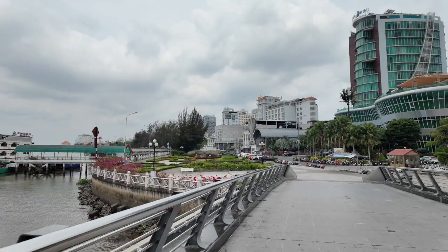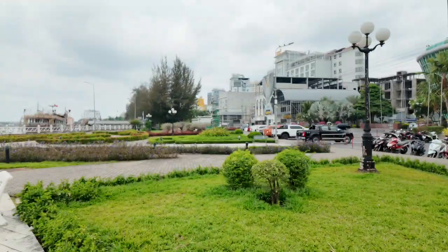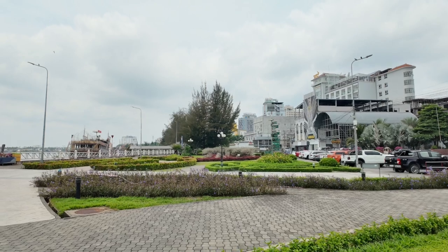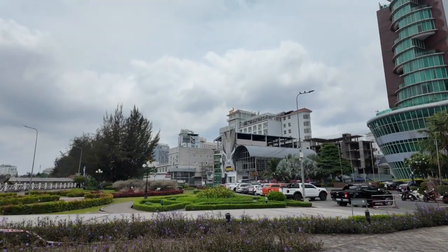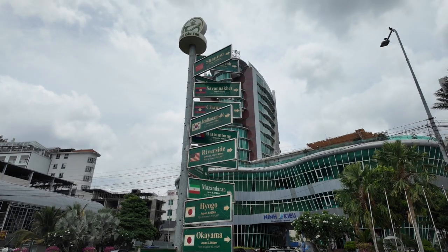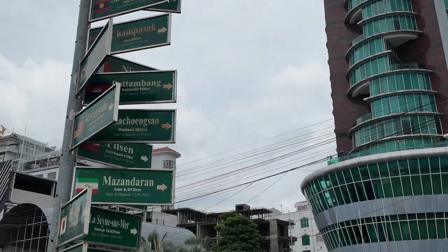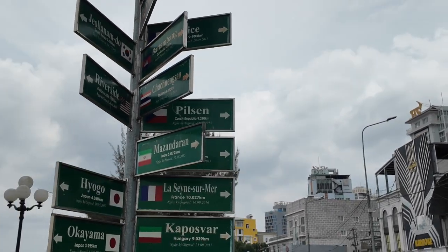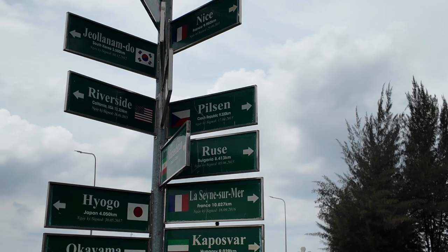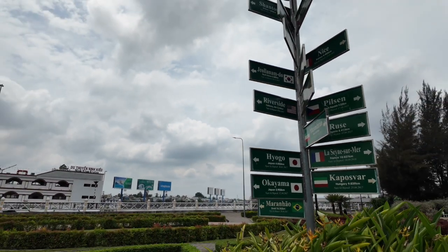A sign just down there has various cities around the world and how far away they are. All these gardens around here are so looked after that it looks so pretty. There are so many steps that I keep missing, I keep falling over, but we're going to get to the sign. It lists various countries around the world and how far away they are. You have got the US, getting closer, and into Europe. They have got Hungary, France, Czech Republic, France again, Bulgaria, but they haven't got the UK. I'm assuming these are twin towns, twin cities that they have.